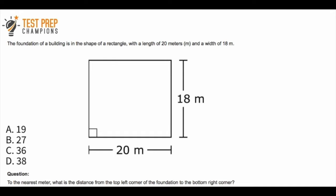Okay, the next question. The foundation of a building is in the shape of a rectangle with a length of 20 meters and a width of 18 meters. Now the actual question is down here. To the nearest meter, what is the distance from the top left corner of the foundation to the bottom right corner? And I put the answer choices right here above the question just because that's how I could fit it all on the screen. But they say A is 19, B 27, C 36, or D 38.